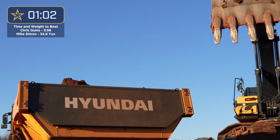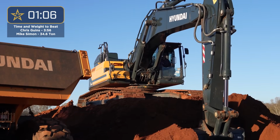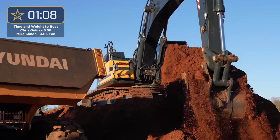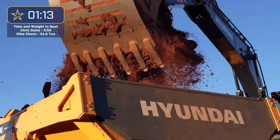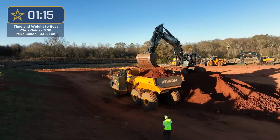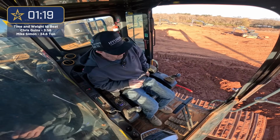Nice. One more bucket. He's going for a short cycle. Make it count. Going for a short cycle, digging there close to the truck. If he makes this quick, drops the bucket, gets out, he's doing real good on time here. Oh, he just lost a bunch of weight off the side though. That's all right, drop it. Here we go.